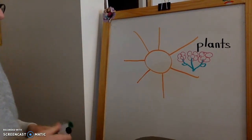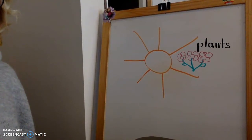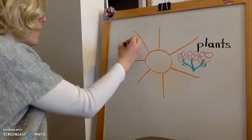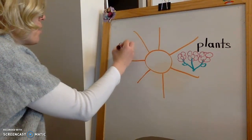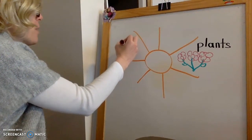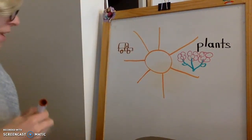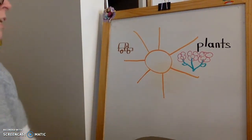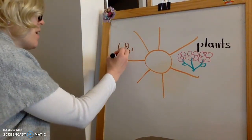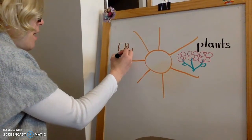Something else that the sun can do, in the story it says it can help make the gas that helps our cars to go. So I'm going to draw maybe a car over here with some wheels on it, maybe a window and a steering wheel, maybe a door to my car. And then I'm going to label it. And I'm not just going to write car, I'm actually going to write gas, because the sun helps make the fuel or the gas that goes there.